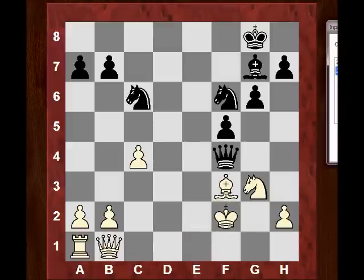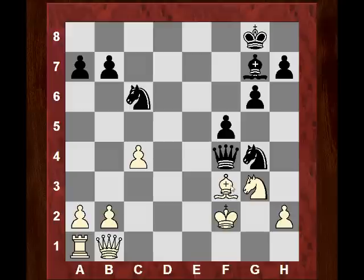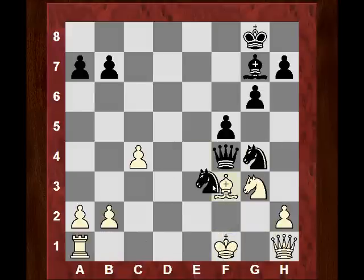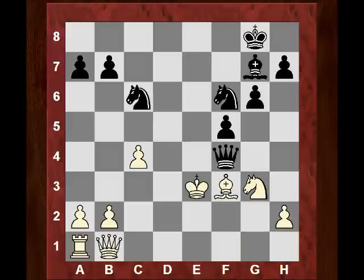If king f2, that doesn't help because of knight g4 check using the pin. Knight e3 check, it's still a forced mate after knight d4. And how can white defend? Say queen h1, knight g4 check, and then knight takes f3. Black is crashing through. So it's a really bone crushing move, queen takes f4, causing white to resign. So that was in the Leipzig Olympiad preliminary in Germany, 24th of October 1960.